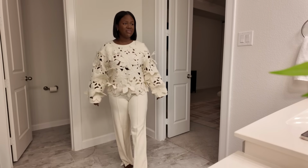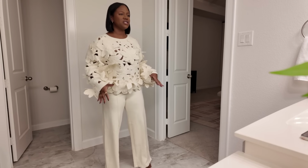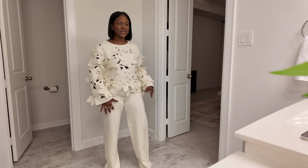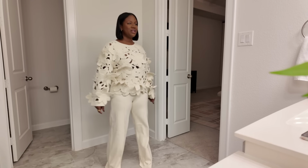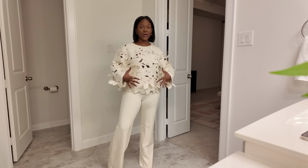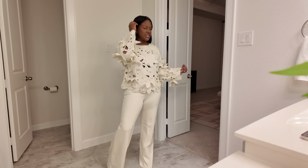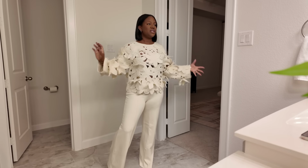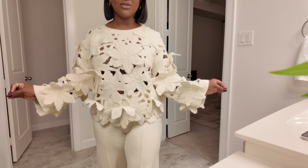is on point this season, this is insane. I don't know if I will wear this together, but I just wanted to put on the other pants. This is the color I was talking about. It's the same set as the black one I just took off, but I think I would go for a full look like this. It just looks classy and expensive. This sweater, let me just get closer.